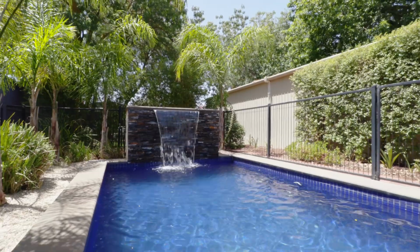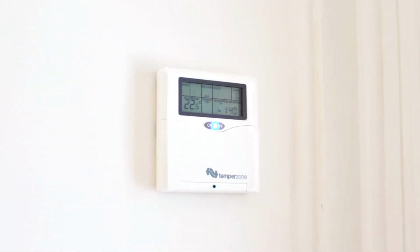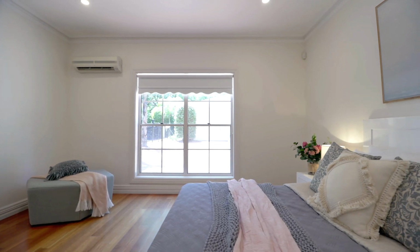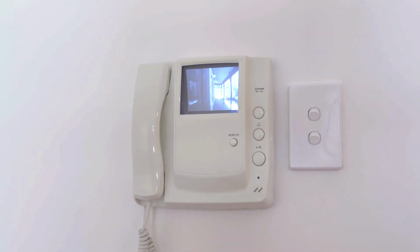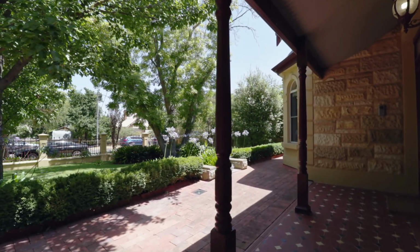To keep you temperate all year round, there is reverse cycle ducted air conditioning as well as a split system in the master bedroom at the back of the home, and a security system with an intercom. The home is fully fenced, so it's perfect for the kids and for the pets.